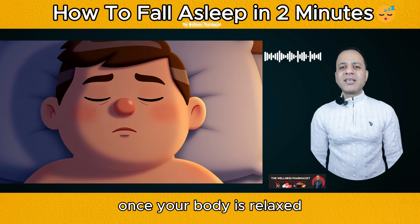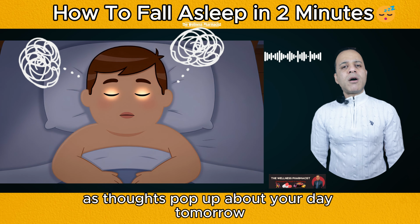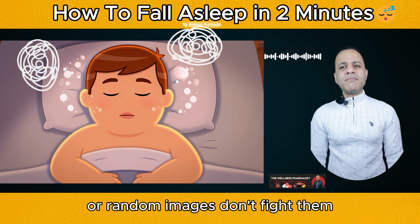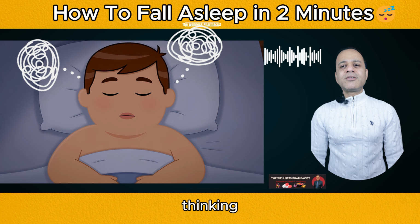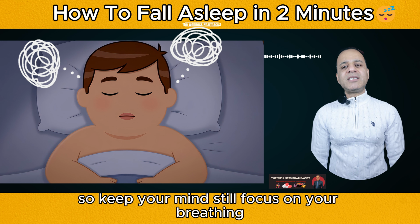Once your body is relaxed, shift your focus to your mind. As thoughts pop up about your day, tomorrow or random images, don't fight them. Don't think too hard about them. Just let them pass without engaging. Thinking through movements can trigger muscle contraction, so keep your mind still.